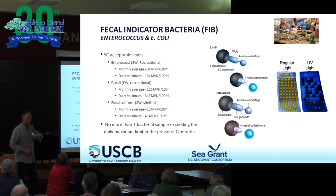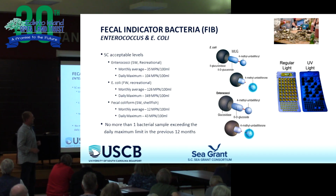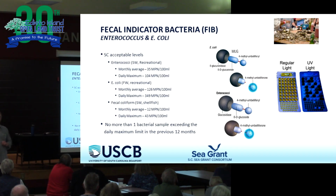You put in a nutrient broth that the bacteria like. You incubate it overnight for 16 to 24 hours. You pull it back out. This particular one has been engineered to where either E. coli or Enterococcus munch on these nutrients in here. When they do, it releases this compound that will glow under UV light.